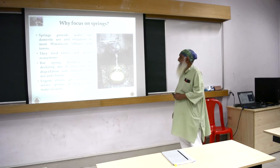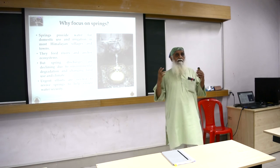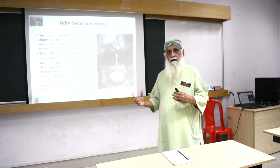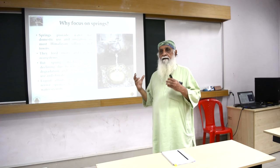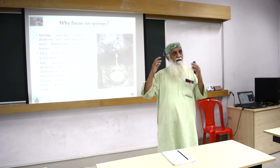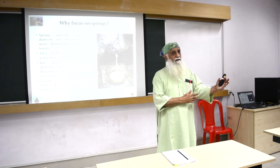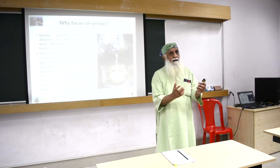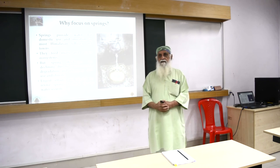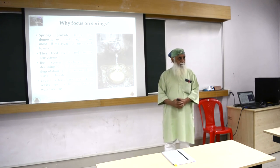And the reason for that is also because the springs are drying up. We get rain. There's been a lot of deforestation in the Himalayan region, and as a result, our springs are drying up. When the rain comes, most of it just runs down the slopes. There's nothing to hold it back. And so we get lots of floods in the monsoon season. And once the monsoon season is over, then our springs dry up fairly quickly.